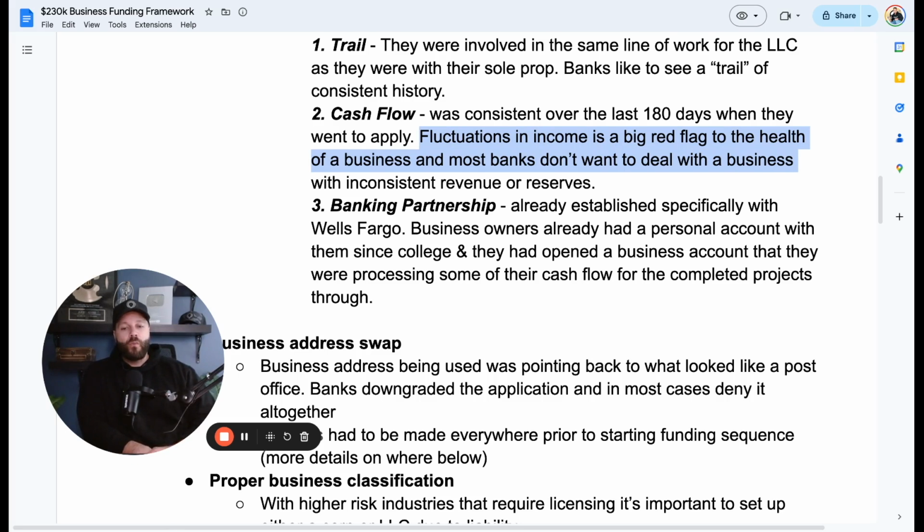And most banks don't want to deal with businesses with inconsistent revenue or reserves. So I'm going to give you a pro tip here. This is a framework that I walk our clients through. Whenever you're going to go for your first, second, or third funding round, however many rounds you're going through, you always want to time it. And here's what I mean by that.